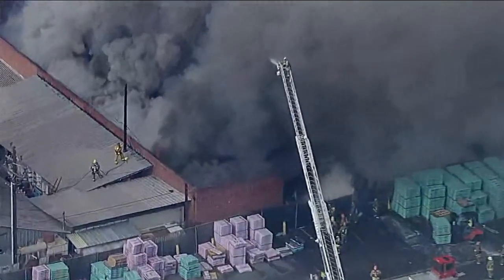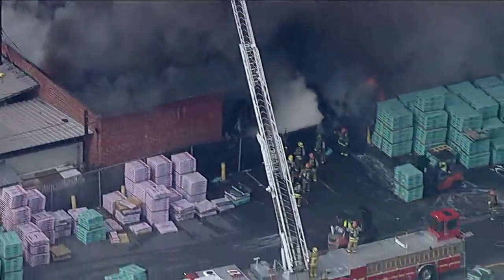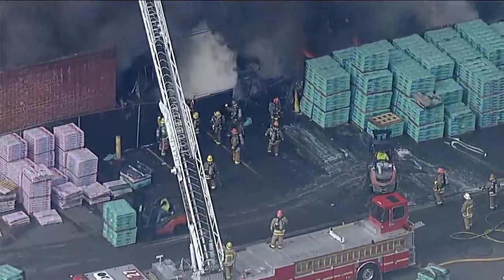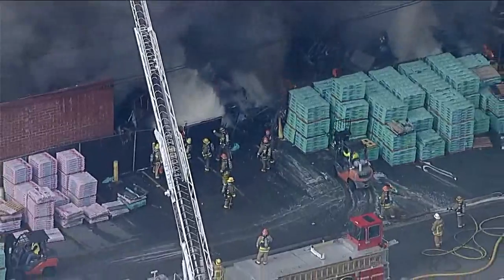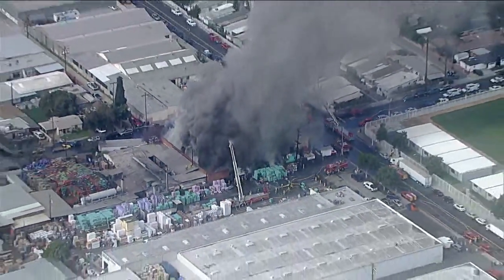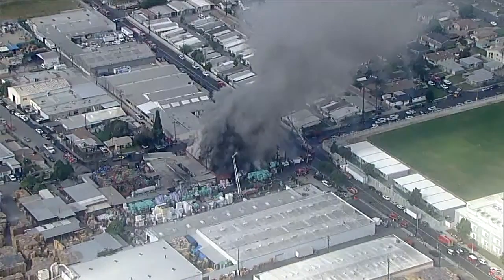Like you can see, the forklifts are trying to get rid of these pallets of what we believe are roofing tiles as quickly as possible so firefighters can get in. So they still have a pretty big battle on their hands. We'll give you a little bit more of a wide shot here. And as I mentioned a moment ago, it looked like things were really looking good. And that's sort of the case with a lot of these fires.